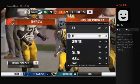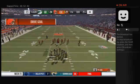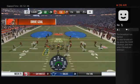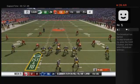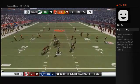So this defense is going to need to come up with one final stop if they're going to get out of here with a victory. And Green Bay getting ready to go as they take the field. They'll put 2 receivers left, 2 to the right. They only need a field goal. Obviously, the clock a huge factor. They'll be watching that. What do they need to do here, Charles?